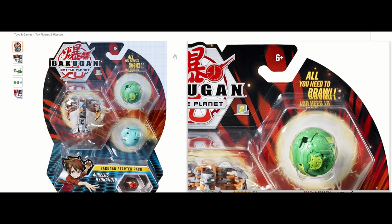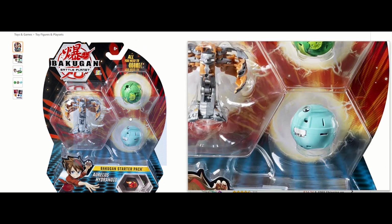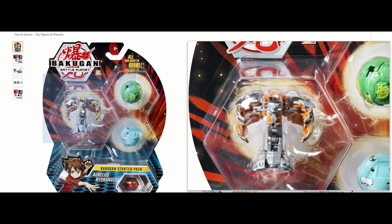The only way you can buy Aurelus Hydranoid on Amazon is in this 3-pack. He comes with a Haos Kubo, and Aurelus Hydranoid, he is the power creep boy for Aurelus.